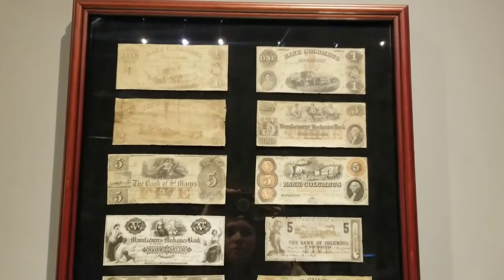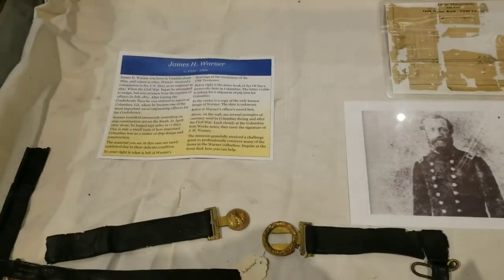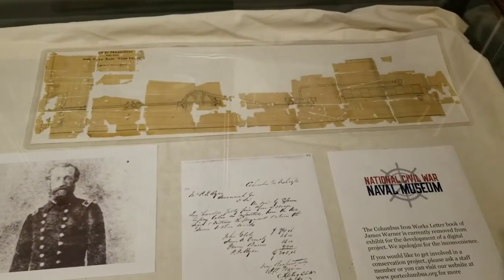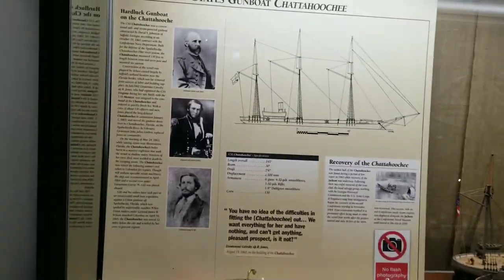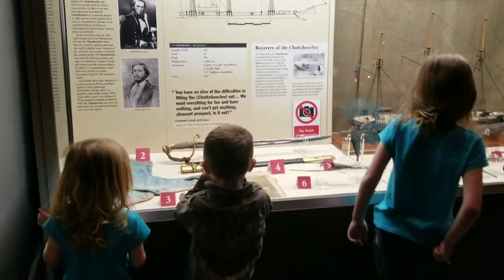Colt, don't hit that. Colt, look at the money. The War of Northern Aggression, and everyone thinks it was fought over slavery, which was only about like 15. Oh wow, look at the pocket knife. Look at my knife.